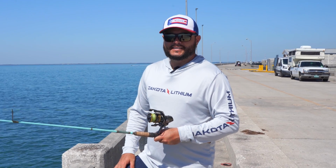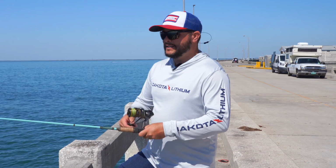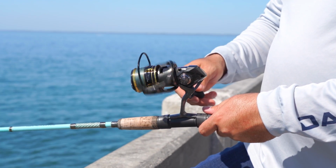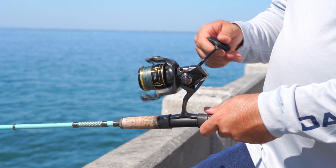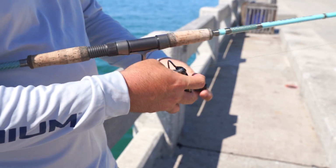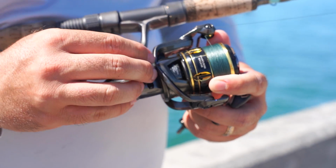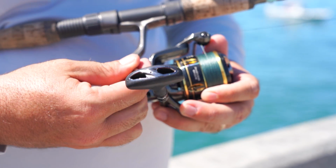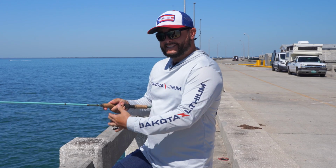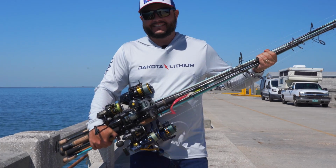For the sake of Chris's sanity, guys, learn how to use your equipment. Stop reeling upside down. This is not how you do this. And if you're left-handed, switch your handles. We live in 2024. You can easily do that by moving this handle to this side and holding the rod and reel the proper way, like this. You don't do this, guys.